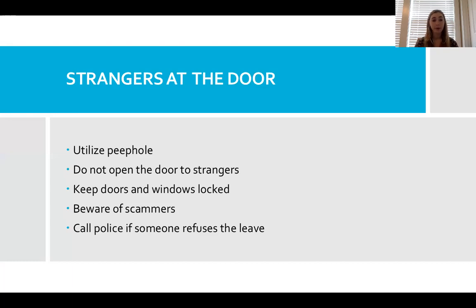If you have a peephole, utilize it. If you hear a knock at the door, especially if you're home alone, just look to the peephole and see who it is. You do not have to open the door to strangers. If you don't feel comfortable opening the door, leave your door closed. You can always ask the person through the door who they are. You want to keep your doors and your windows locked. That's just a good safety practice to make sure anyone who is not welcome in your house can't get in.